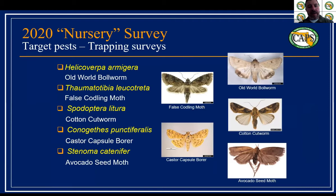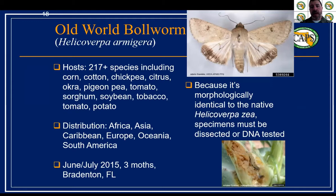Now our nursery survey, you see a couple of familiar faces here, Helicoverpa and Thaumatotibia, which were in our corn commodity. We also have Spodoptera litura, which is the cotton cutworm, Conogethes punctiferalis, which is our castor capsule borer or yellow peach moth, and then Stenoma catenifer, which is our avocado seed moth. And these are all trap and lure targets. Old World bollworm, as I mentioned before, attacks 217 plus species of cultivated crops, including corn, cotton, citrus, okra, sorghum, soybean, tomatoes, and potatoes. Its distribution is Africa, Asia, into the Caribbean. We know it's in Puerto Rico and suspect that it's in the Dominican Republic, though we haven't confirmed that.